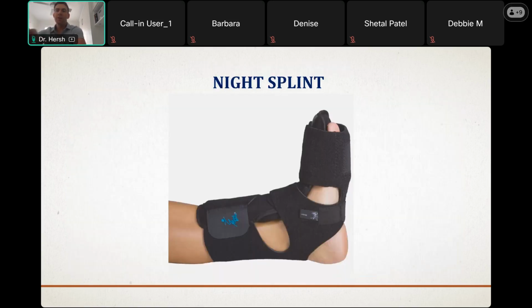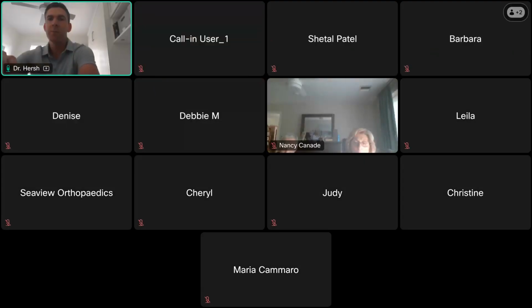This is a picture of a night splint. There's a lot of different night splints out there. If you go on Amazon, you'll see 10 different varieties. This is similar to the one I use in the office. I like it because it's lower profile than most, and it still does the same thing. It's just keeping that foot from going into a downward position, which is called plantar flexing. It's literally just keeping it there stretched out, and that's shown to be beneficial for plantar fasciitis when you're stationary.